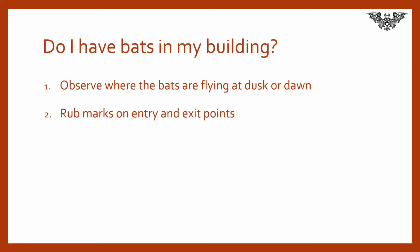Bats use very narrow cracks to gain access to a building. Something as narrow as 1/4 to 1/2 of an inch can allow a bat to squeeze through. Another measurement to keep in mind is a hole the size of a dime. These gaps can allow bats access. Where bats are using these entry points, you may see staining or rub marks on the surrounding surface of the wall, bricks, or fascia. This is from the natural oils of the fur being rubbed repeatedly against the surface by many bats over time.